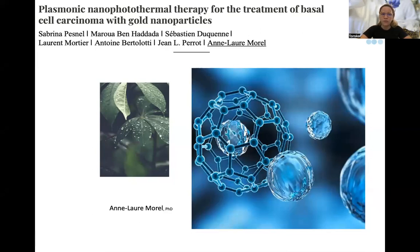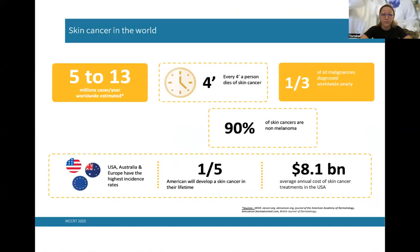And today I'm going to present to you the plasmonic nanophotothermal therapy for the treatment of basal cell carcinoma with gold nanoparticles. This work has been performed in TORSKAL and also in 3 different public hospitals in France.